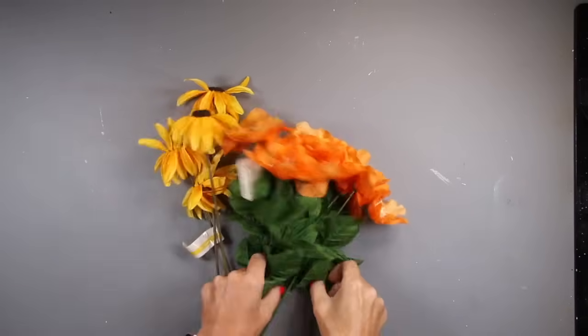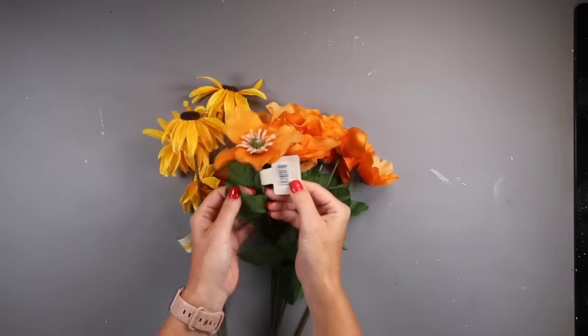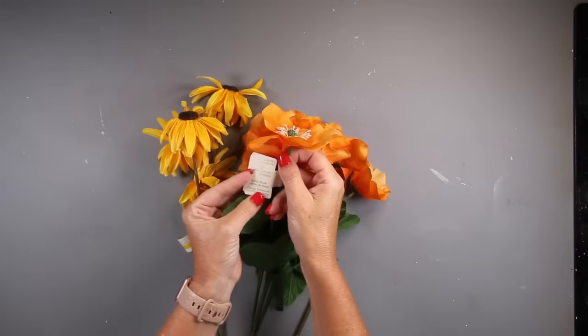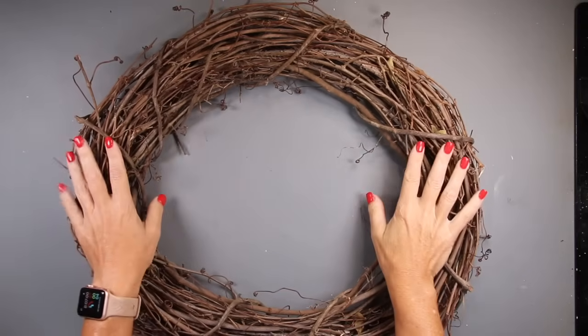Florals is one of my favorite things to add when it comes to fall, and I absolutely love these. Now, the orange ones definitely are more of a spring, but the pop of orange in a wreath is going to be super helpful. So I grabbed this grapevine wreath. I picked it up at Walmart. That's the best price I find in town.